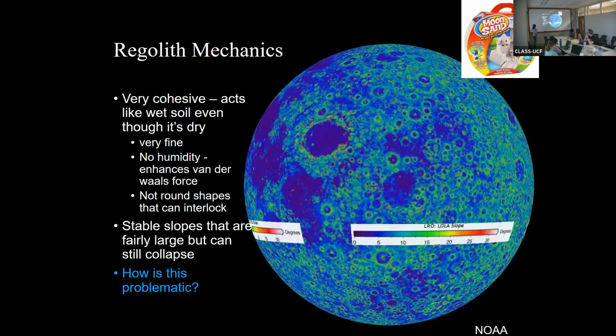The regolith is very cohesive. It acts like wet soil, even though it's dry, kind of like moon sand. Did you ever play with that as a kid? I've got that in my house. It's a toy. I thought it was just called moon sand because that's a cool name, but no, it's because it acts like this. It's actually sand with mineral oil in it, and that acts like lunar regolith.